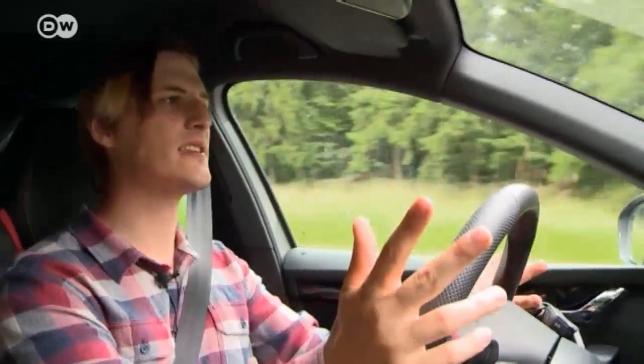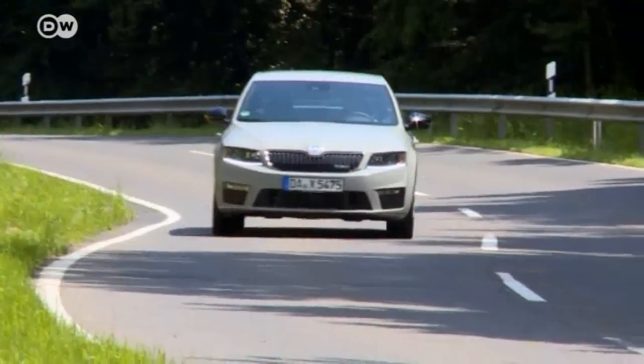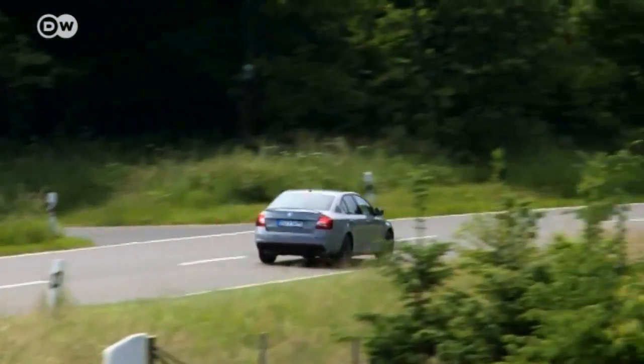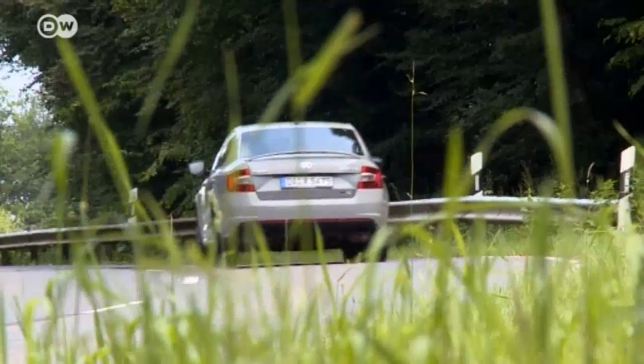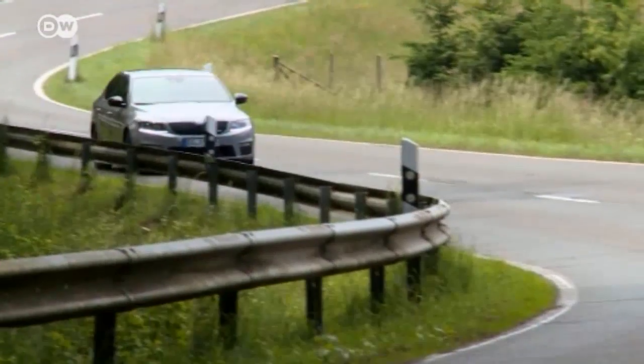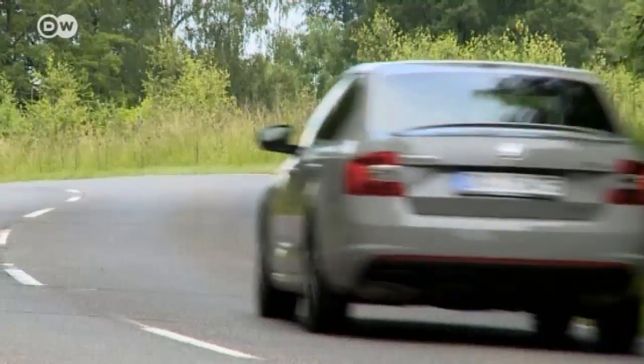Andre reckons the Octavia RS is like a lovable rogue. Skoda has reworked the RS 230's exhaust system. The engineers made sure that it doesn't sound deafening so that passengers won't go crazy on long journeys. After all, the Octavia RS is designed as a car for everyday use and not primarily a racer.